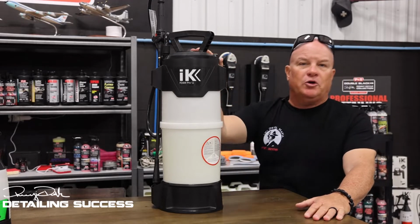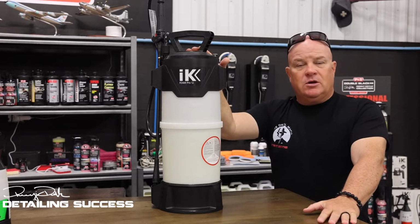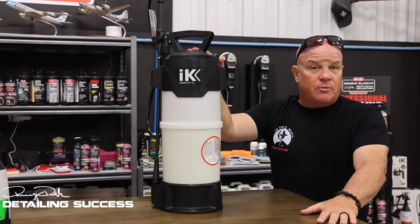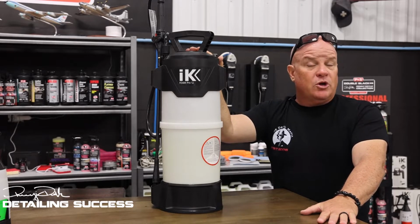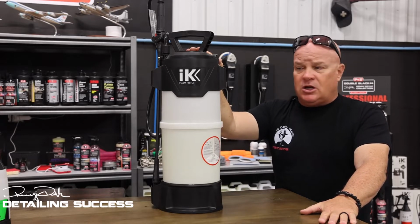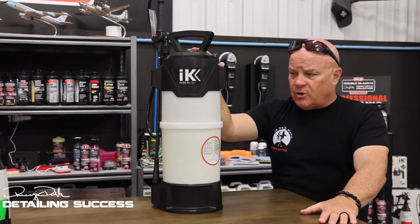Now, we use a multitude of products in here. Right now, it's got soap in it for foaming. We also love it for iron removing products, so Iron Buster goes in there. We also use it with Brake Buster, our brake, wheel and tire cleaners. And for any other chemicals, if you're in an area where you're doing a lot of degreasing, you put a degreaser product in here.